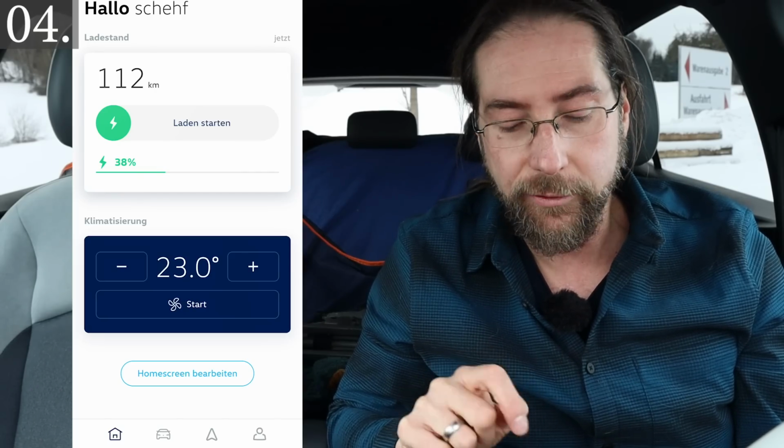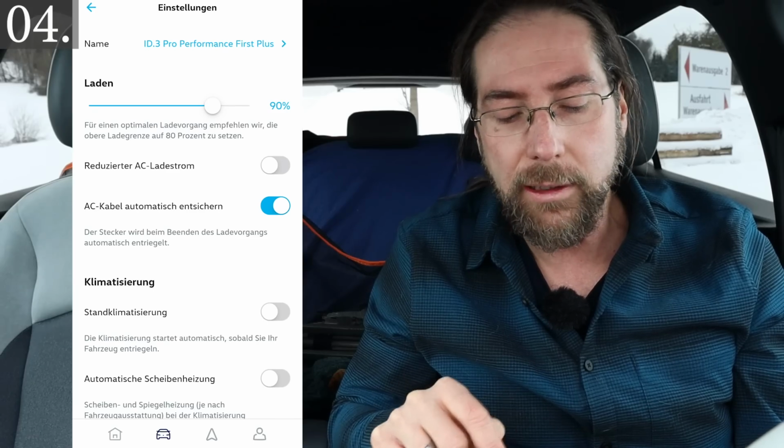Number 4 is the unreliable app. I get it, it's also not finished, the car software is not finished, and there are not a lot of features in the app right now. You have range, your state of charge, you can preheat, you have your departure times, you can send the destination to your navigation in the car, and it takes a bit and sometimes it doesn't work, but I'm okay with that. Also, you can do your charge limit and stuff, that's okay.